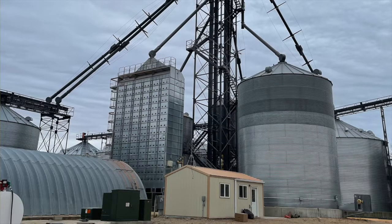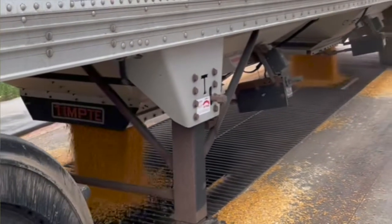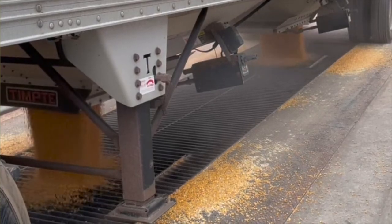Our dryer setup is a 2 million BTU continuous flow dryer. We have a drive-over pit that lets us dump trucks and leave the yard within, usually can dump a truck within 3 to 5 minutes. We're drying anywhere from 25 to 35,000 bushels in a 24-hour period. It is running 24 hours a day.